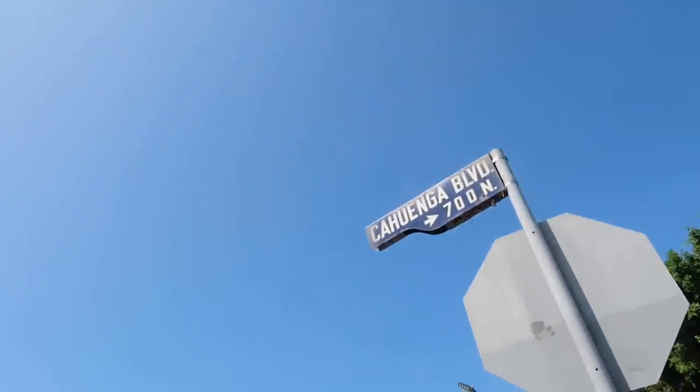I have my clipboard full of itemized screen captures. Today's adventure, I will be roaming around to three different locations, the first starting here on Cahuenga. You see the street sign located right up there.